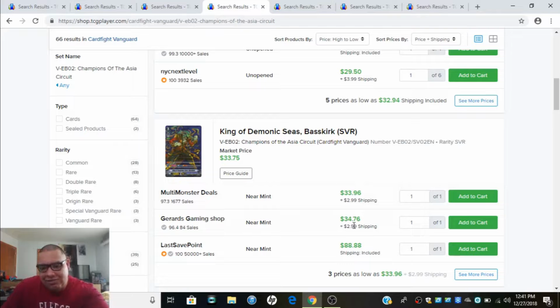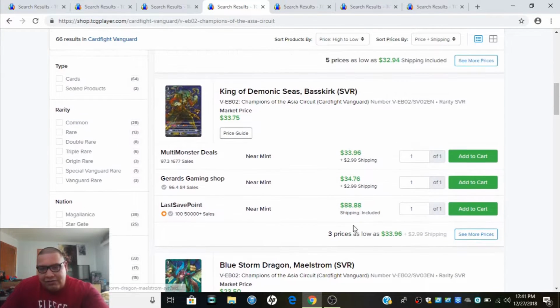And apparently, there's actually someone selling one for $88. There's only three listings of the SVR Baskers, so of course it was a buyout, or people are just not listing them at the moment. So basically, after these two are gone, there's one more listing left for $88. That's a little bit insane to me, but I guess the buyout is real, or maybe people are just listing them.